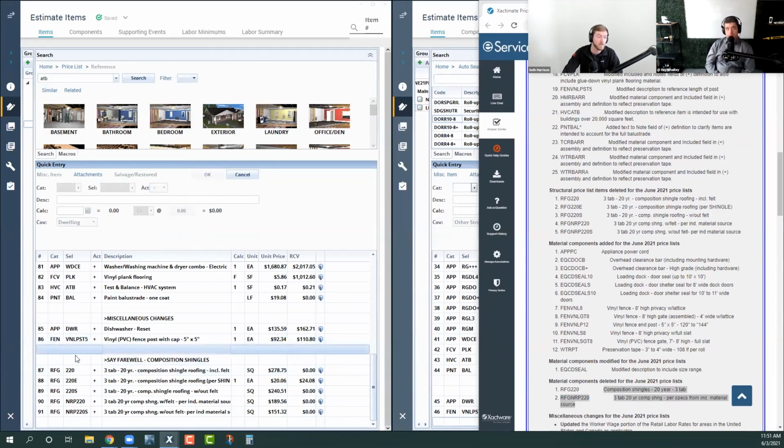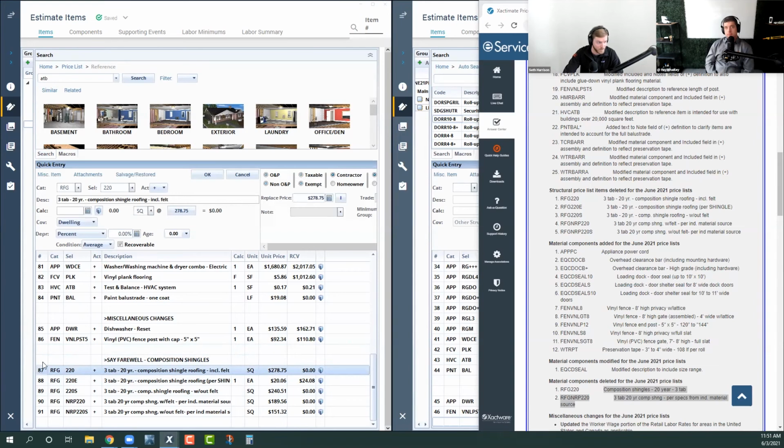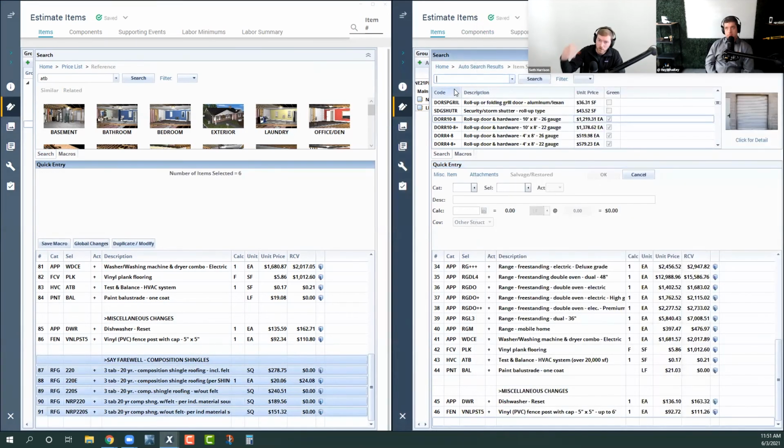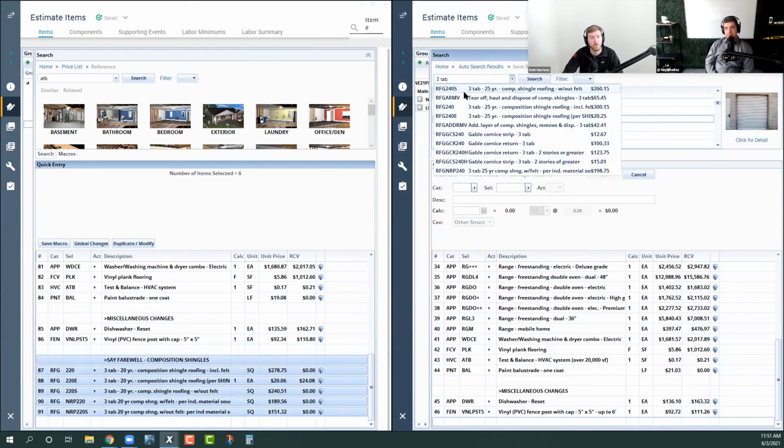So obviously I have this in the May price list, these line items here, because they don't exist in June. And when we were looking in June to see what still exists when it comes to composition shingles, you type in 3-tab here and you'll see a bunch of 25-year line items, 3-tab 25-year, 3-tab 25-year, 3-tab 25. So it looks like we are officially saying goodbye to the 20-year composition shingles line items in Xactimate.